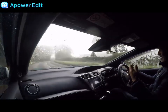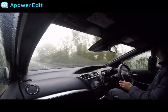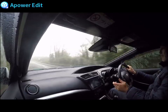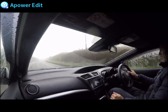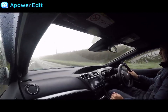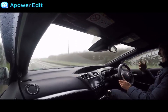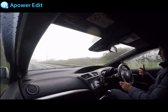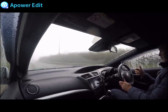First things first, about a million things down the line, I've started this car from stone cold. It's a very cold morning. It's only 1 degree outside. It's quite a foggy day, so it's probably the worst you can be for the car. But again, I'm trying to do the worst it can do, not the best.